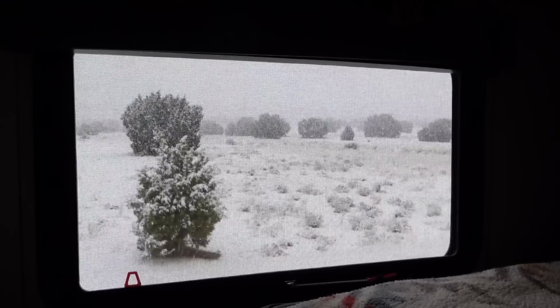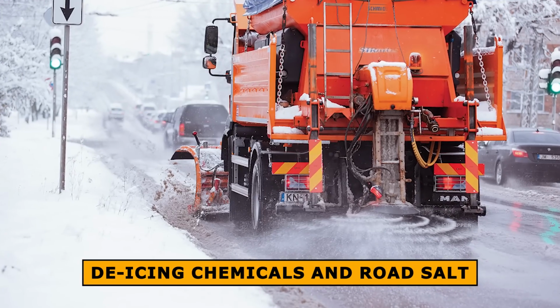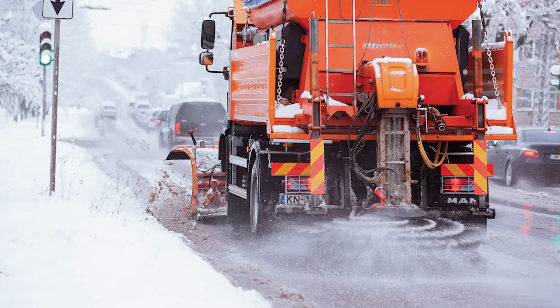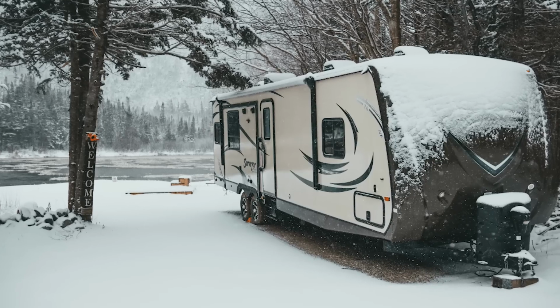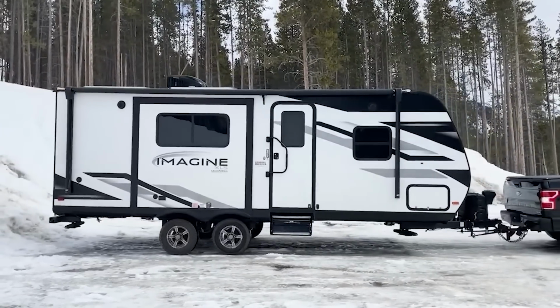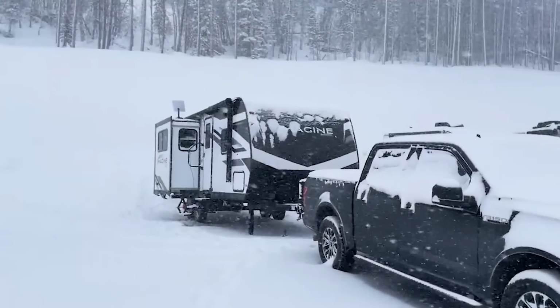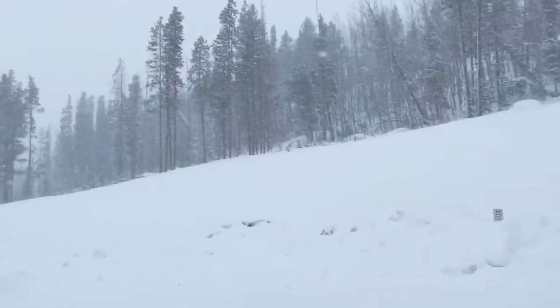Winter roads present unique challenges to your RV's underside. De-icing chemicals and road salt, while essential for safe driving, are extremely corrosive to metal components, like your frame, axles, and suspension. When these substances mix with snow and ice, they create a destructive combination that can accelerate rust formation and weaken your RV's structural integrity.